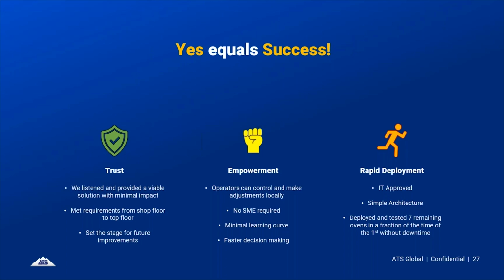And then of course, rapid deployment, what everybody is always looking for. So this was IT approved. We had a simple architecture. And out of the 8 ovens, when we put the first oven in, we tested it, we ran it through its paces, shook out all the bugs, if you will, and then we were able to deploy the 7 remaining ovens in a fraction of the time. In fact, we did the remaining 7 ovens in about 2 days, and they are still up and running to this day. No issues, although they are calling us back and saying, hey, what can we do next? And we'd be glad to help them out.